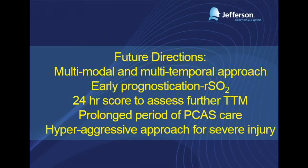So future directions with this will be maybe a multimodal approach, a multi-temporal approach, where we're able to measure more things at more points in time. Other ways to early prognosticate, there have been some interesting studies on regional oxygen saturation intra-arrest that suggest that may be something we can use. And then some kind of score that combines things like CT scan, EEG, neuromarkers like neuron-specific enolase, how much shivering they're doing, things like that.